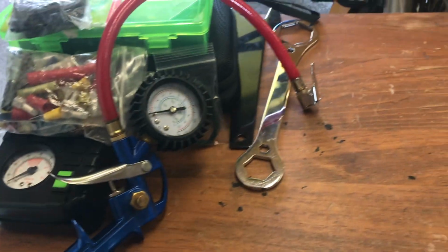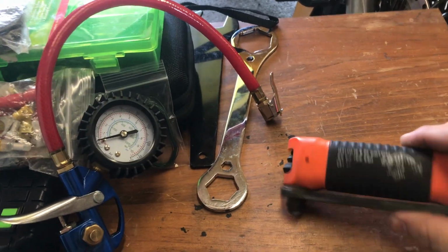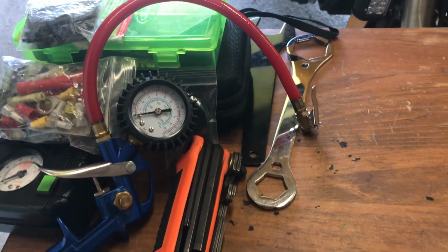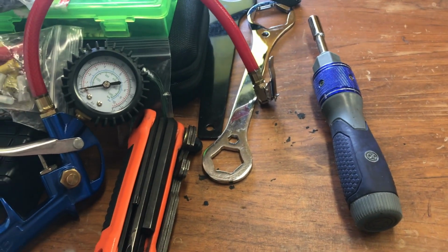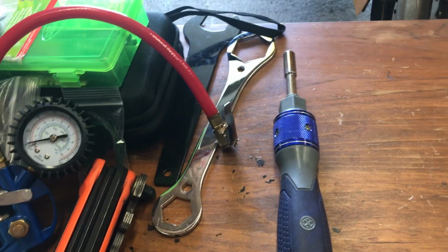If by chance I run low anywhere. Obviously, pretty cheap generic factory tool set that Harley gives you when you purchase a bike. $20,000 tool piece there. Random screwdriver with all the different bits, Phillips, flat, things like that down there in it.